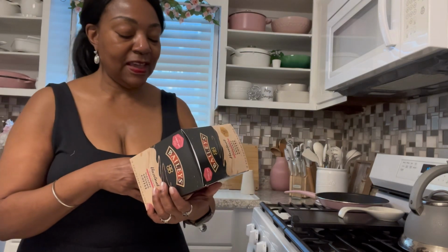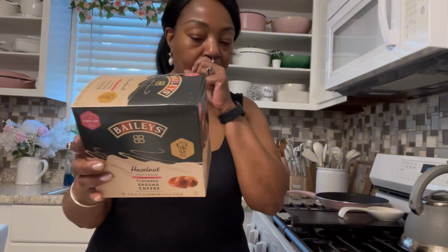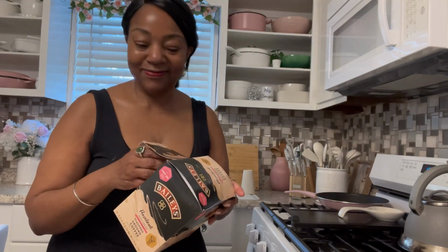I also got this Bailey's Hazelnut Irish Cream flavored coffee. When I saw the hazelnut, I said, yeah. It looks like there's 18 pods in here. It's open, you can open and see. Like I said, hazelnut and Irish cream. It sounds like it'll be so tasty, and you can always add a little something if you wanna spice it up some. But I like hazelnuts, so I figured this would be good.